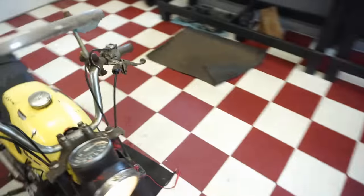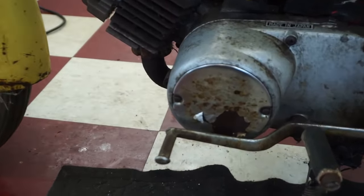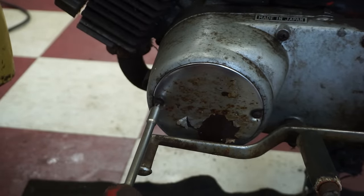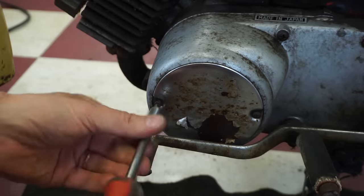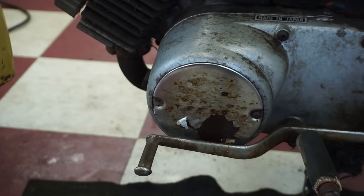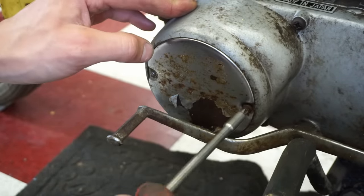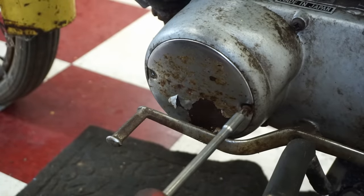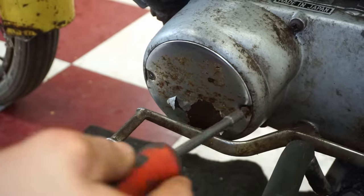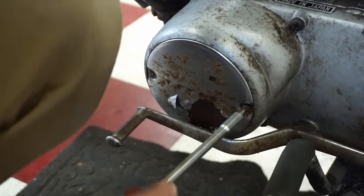I think we're gonna go down to the plate down here and see if there are some points behind there. Let's flip this switch off. I can't believe the kill switch works still. Ooh, that one came. Packed full of stuff. Oh man. Come on, baby. That one's on there pretty tight. Oh, there we go.